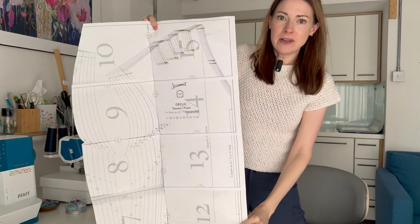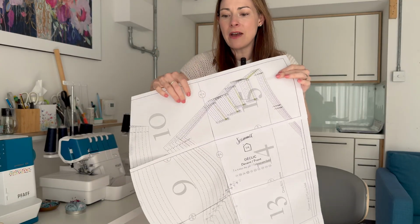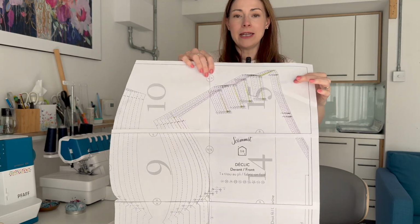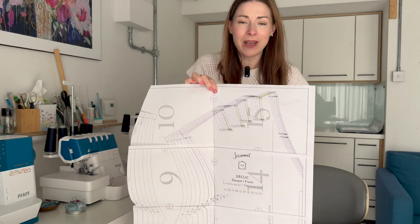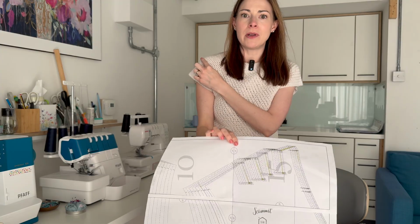This is the front pattern piece, and the reason I haven't cut along here is that I need to do a square shoulder adjustment. In fact, while we're talking, please help, how do I do that on something without a shoulder point that's marked?